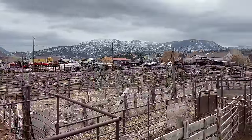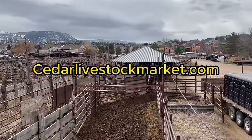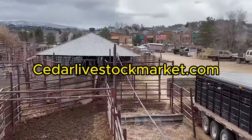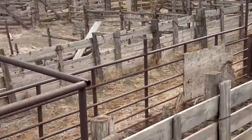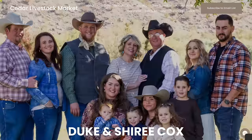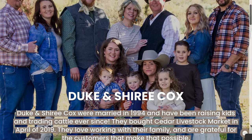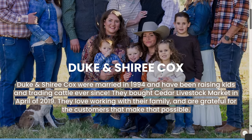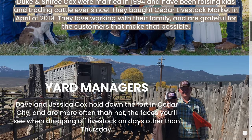This auction, like I said, is a family owned operation. And if you are looking to get in the cattle business or to sell cattle and you're in this area, I highly recommend going to Cedar City, Utah and selling them at this auction and doing business, because not only are they family, but they are great people and we are glad to be able to have them.